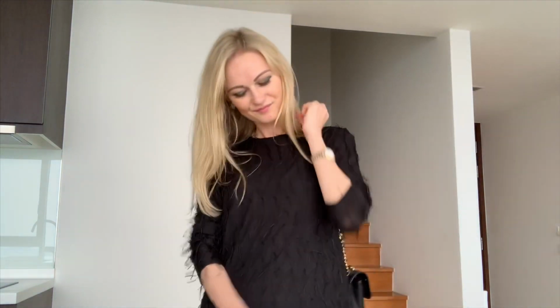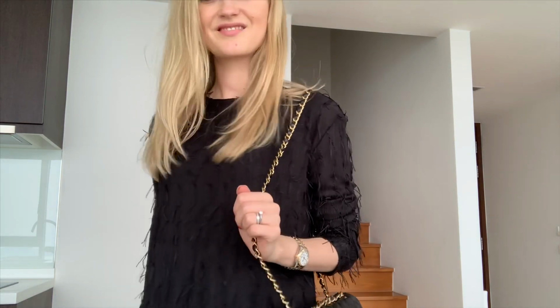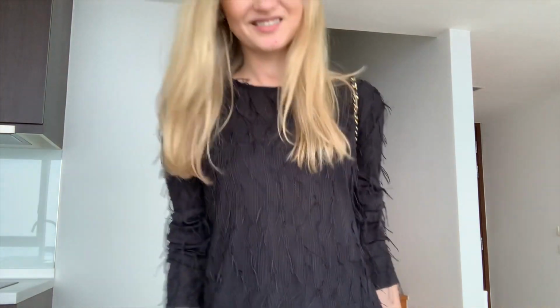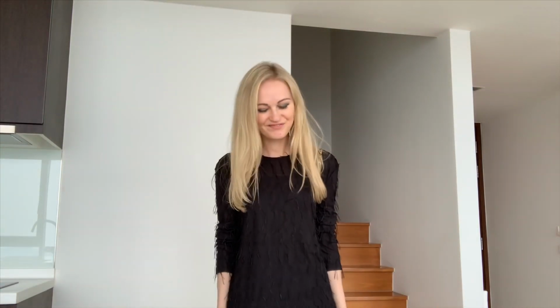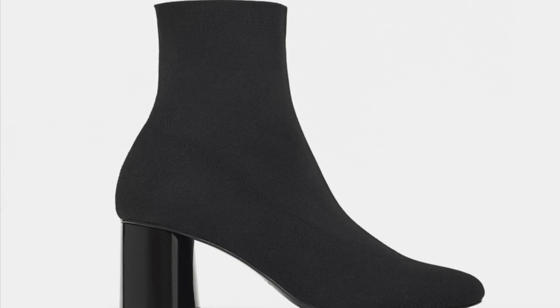I paired this dress with my Chanel small in caviar with gold hardware, and I love the combination of black and gold. It's my favorite type of outfit for the date night, a black dress and my small Chanel flap with gold hardware, the best ever. I would wear this outfit with high heels, and if you live in a colder country, right now it's winter time, so I would wear it with ankle boots.